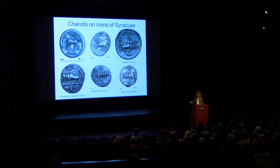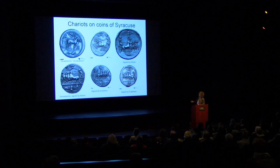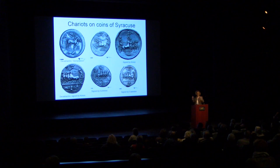And the artistic detail here, I cannot really go into. It's really quite amazing how things are being depicted. And some of these coins, coming back to these expensive artists, the victory figure holds a little tablet, and actually that is the name of the artist on it, in this particular case here.